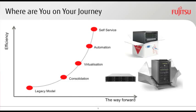Or are you even further on that journey? Have you virtualized? You may be on second and third wave virtualization, and we're going to talk about that a bit more in the coming slides. Or are you even further on, looking at more automation software and cloud-based models, utility-based computing? So let's have a look at the market.